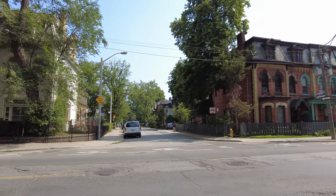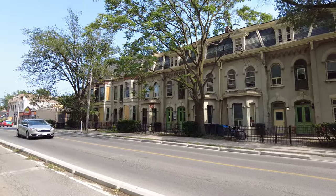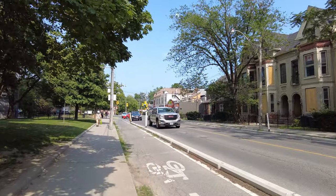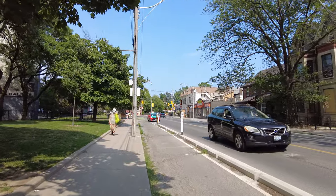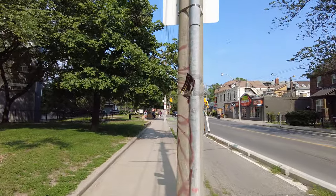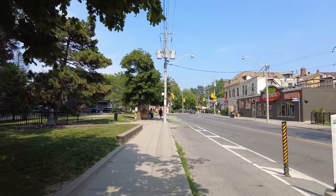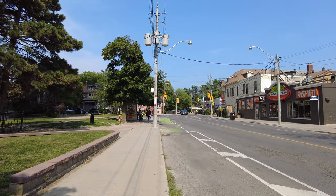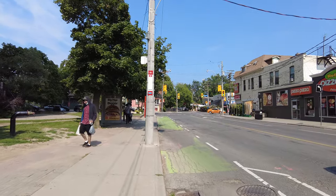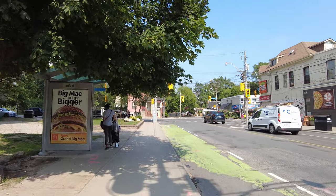So just to the south of here are the Victorian houses of Cabbagetown. But I'll be sticking to Parliament Street for this walk, which is the main retail stretch through Cabbagetown. And this would be the east end of downtown. That bus I was on would turn north here at Parliament and head up to Castle Frank Station. And in the other direction, I think it goes all the way to Ossington Station. That was my first time ever riding the 94 Wellesley.